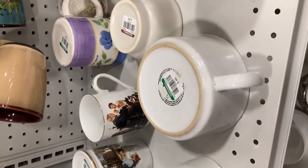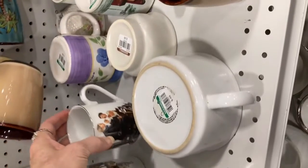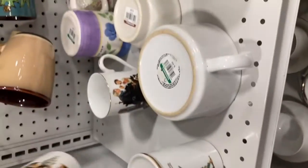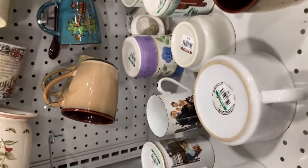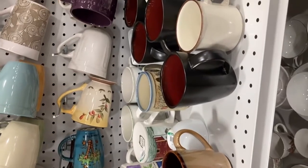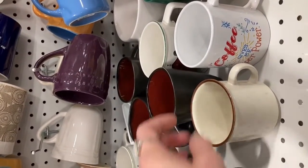Now see, most of the coffee cups at my Goodwill are 69 or 99 cents, which I think is a pretty good deal. If I could find some that we're going to sell for $10 or $12. But most of these coffee cups don't sell for that much.